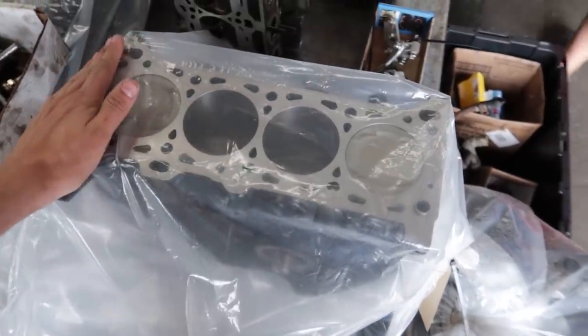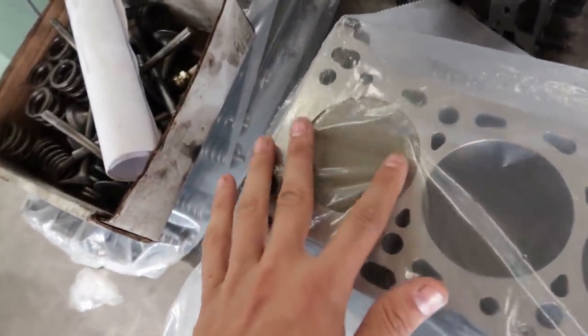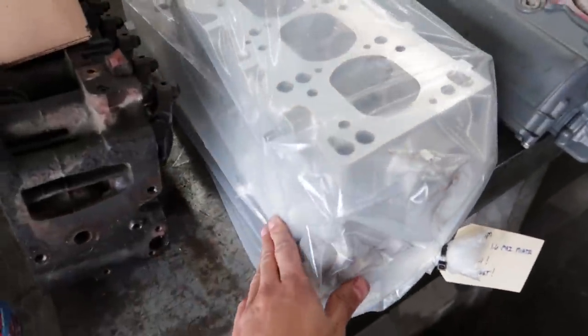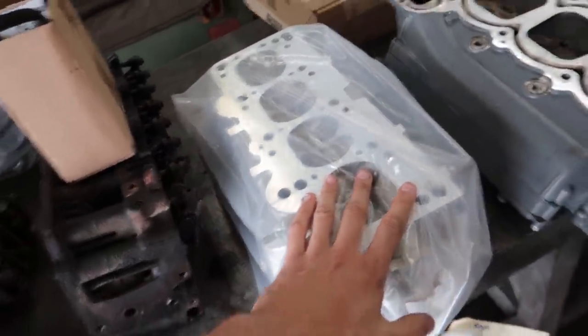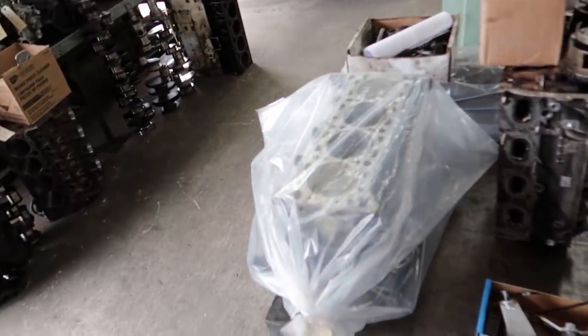So here is the bottom end assembled, rotating assembly. Look at those pistons there with that ceramic coating. That looks great. And then this is my head. The thing literally looks brand new. And we got some other odds and ends and pieces and bits that we need to take home as well. I am way too excited to start assembling everything tonight.